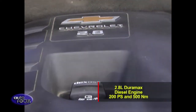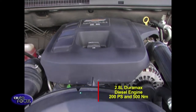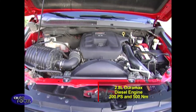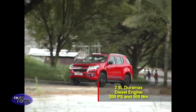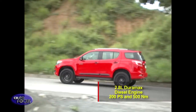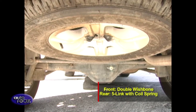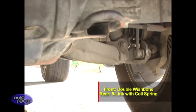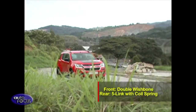The new Chevrolet Trailblazer is equipped with a 2.8L Duramax diesel engine that produces 200 horsepower and 500 newton meters of torque, giving the car the ability to speed through every journey. The Trailblazer also takes pride in its signature soft ride suspension that guarantees a smooth drive and a calming ride for the driver and passengers.